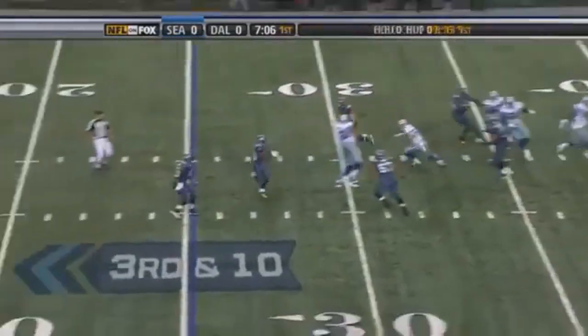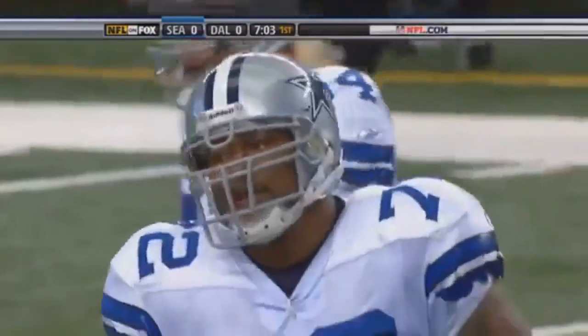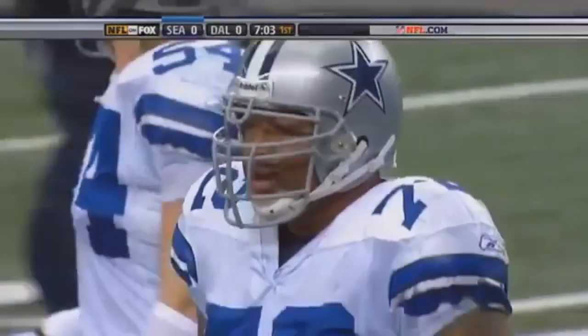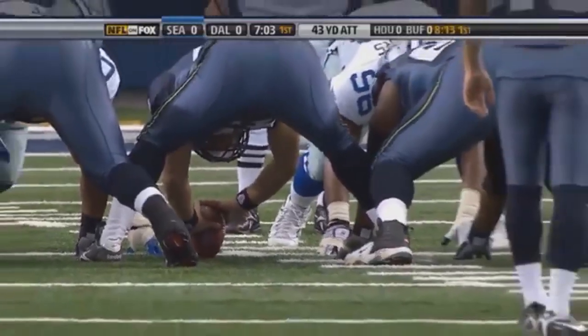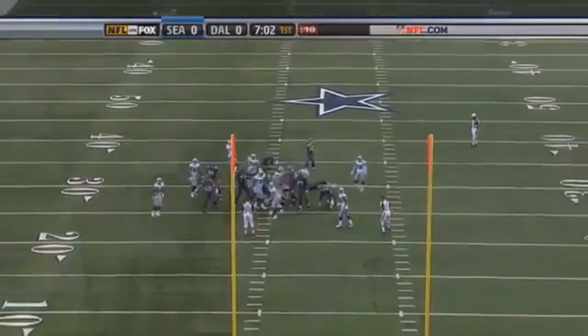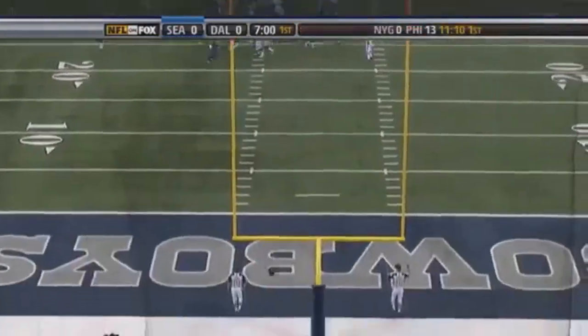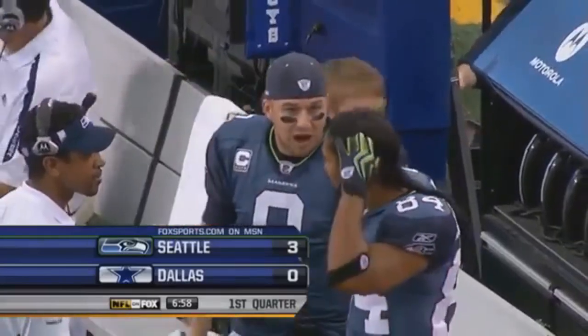Pressure coming up the middle. And the pass is batted away. And Stephen Bowen knocked it away, having a good year, and fourth down coming up. Field goal attempt. And Murray's kick is good. Charles, at the time you talked about how Houshmandzadeh wanted a different kind of angle on the throw.